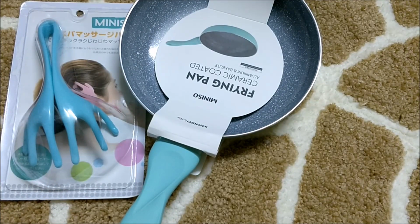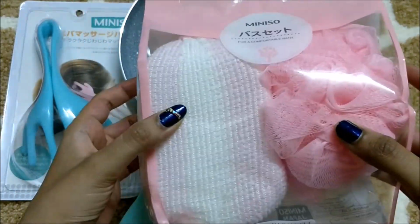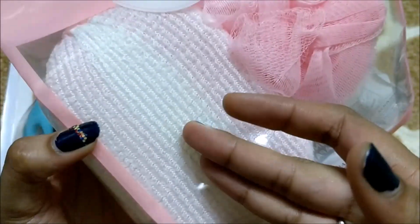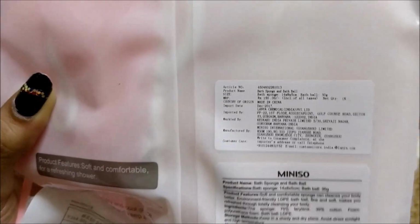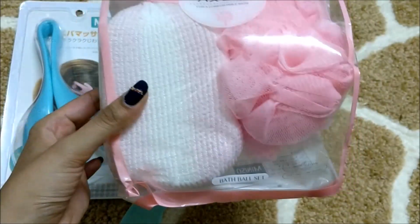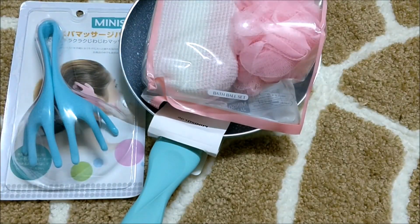Then I got such a cute bath set. There is a loofah and a bath ball. So let's see. There is a bath sponge and a bath bowl. So the loofah and the bath sponge, I was wrong previously in what I told. It's worth 150 only, guys, and they are so beautiful. The only reason I took them is because they are so cute. So this is the third.